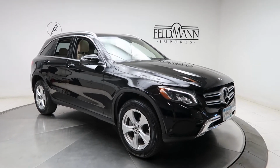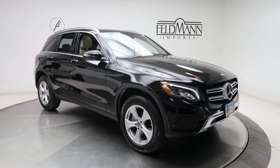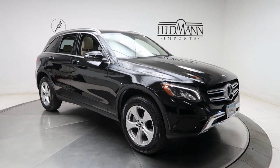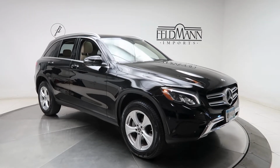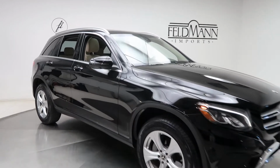Today we're taking a look at a 2018 GLC 300 4MATIC. This one's black. Underneath the hood's a 2-liter 4-cylinder turbo, pushing out 241 horsepower and 273 pounds of torque. This one does come with front and rear LED daytime running lights. 18-inch 5-spoke alloys. The tires are in good condition.